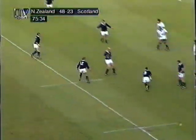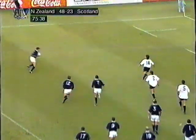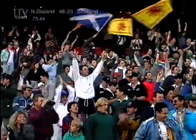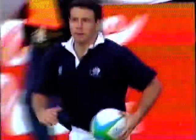Logan, Jardine, quick transfer. Redpath, there's space outside. Morrison, he has a man outside. It's Scott Hastings. Scott Hastings going for the line. And Scott Hastings is over for a try. And the Scots haven't given up. They've kept going the whole time. And a thoroughly deserved try that for Scott Hastings.